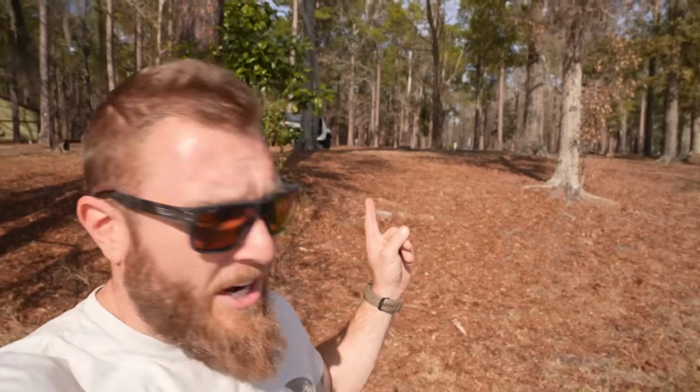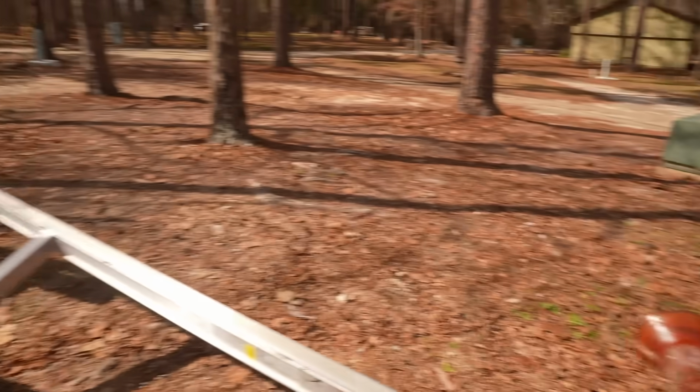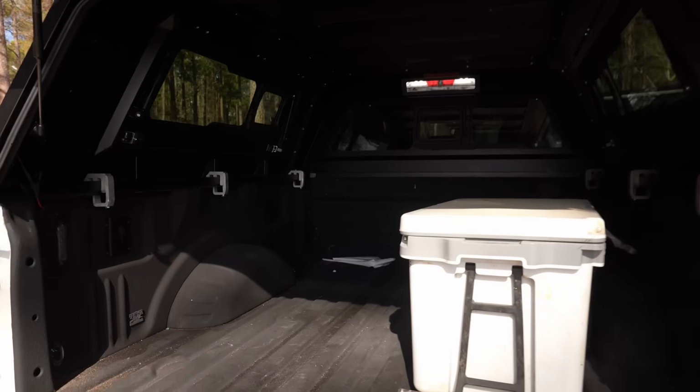We've got the boat here. We've got the campsite right up there. We're gonna do some fishing here in a little bit. But I think it is now time, since we've got this really fine little campsite right here, I think we need to start making the inside of this truck topper look a little bit more homey.